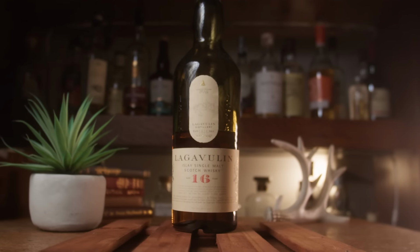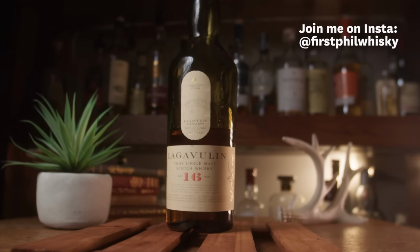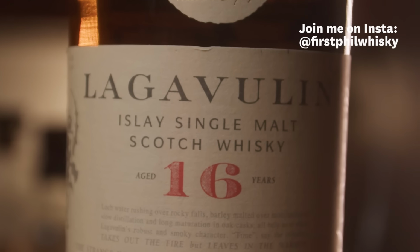So I think the Lagavulin 16 is the ultimate gateway whiskey from taking people from being a casual whiskey drinker to an absolute enthusiast and geek about whiskey. The amount of times you guys have messaged me on Instagram saying this was your gateway whiskey, it's just amazing, and now I just really want to explore the rest of Scotch. It just happens time and time again.